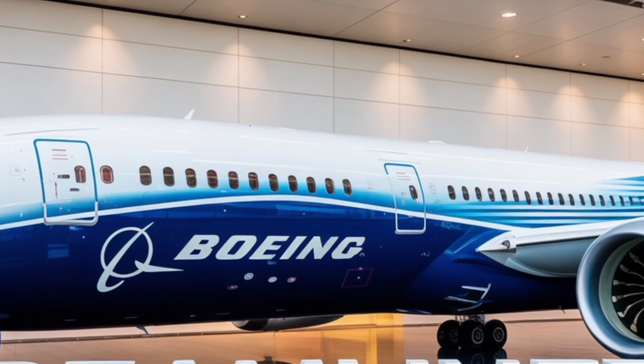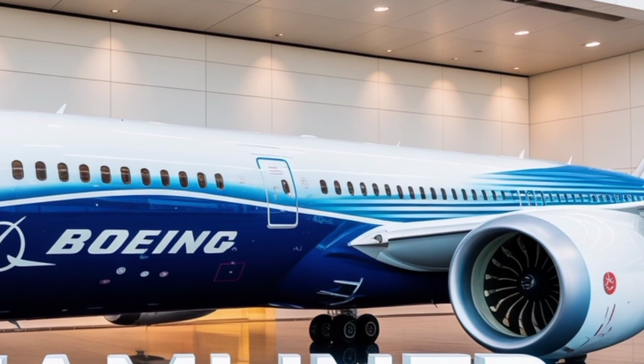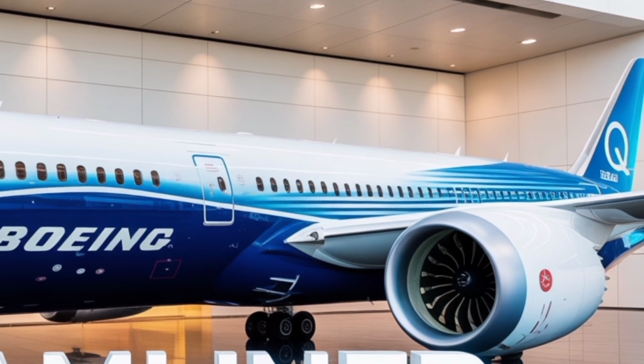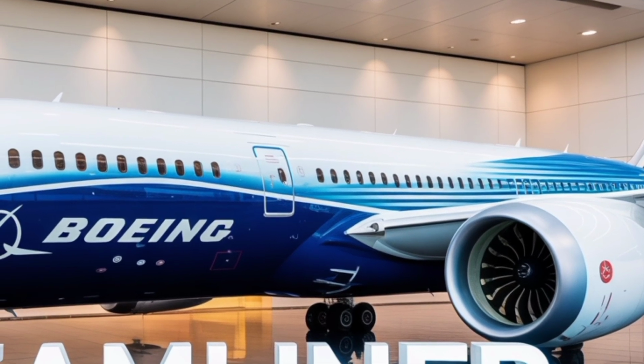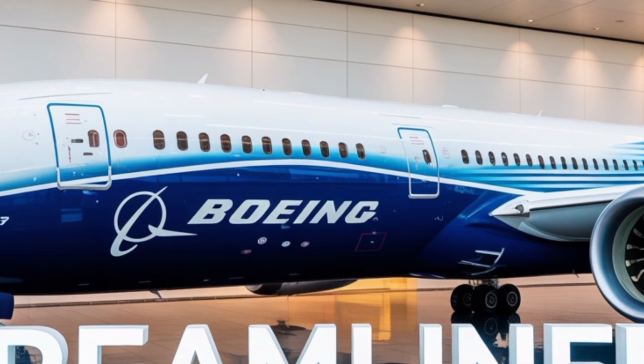As of 2026, the 787 continues to be a cornerstone of long-haul fleets, offering a blend of advanced technology, reduced environmental impact, and a more pleasant flying experience.